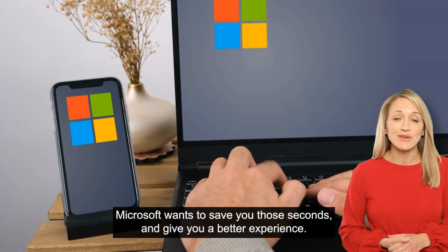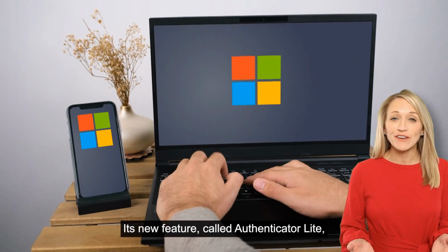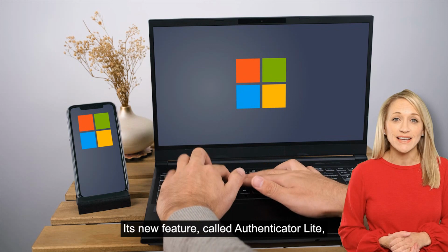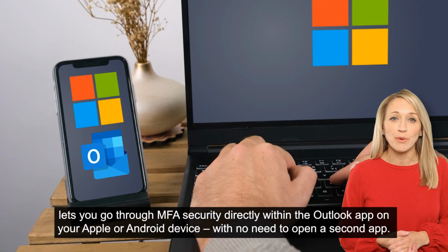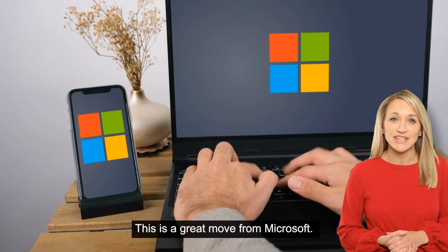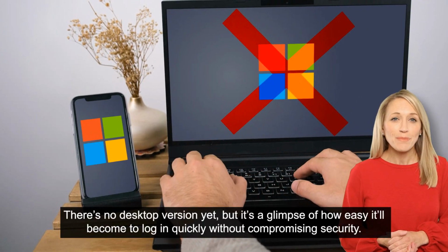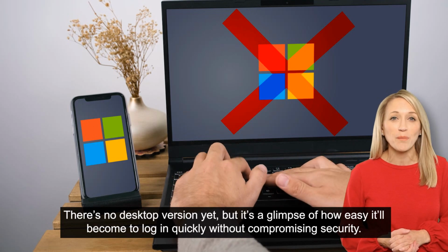Microsoft wants to save you those seconds and give you a better experience. Its new feature, called Authenticator Lite, lets you go through MFA security directly within the Outlook app on your Apple or Android device with no need to open a second app. This is a great move from Microsoft. There's no desktop version yet, but it's a glimpse of how easy it'll become to log in quickly without compromising security.